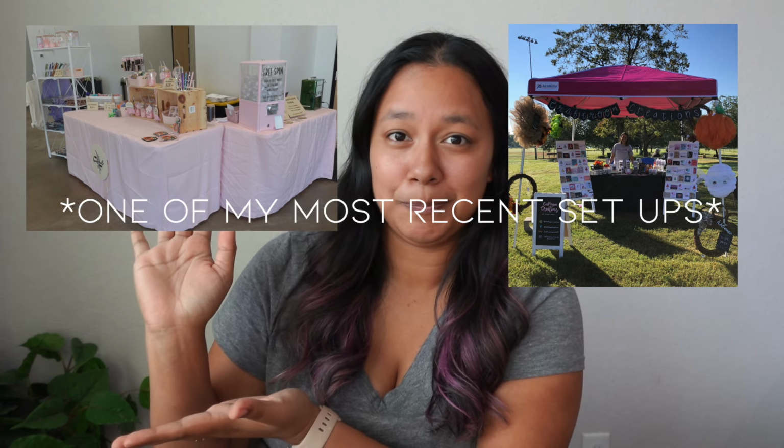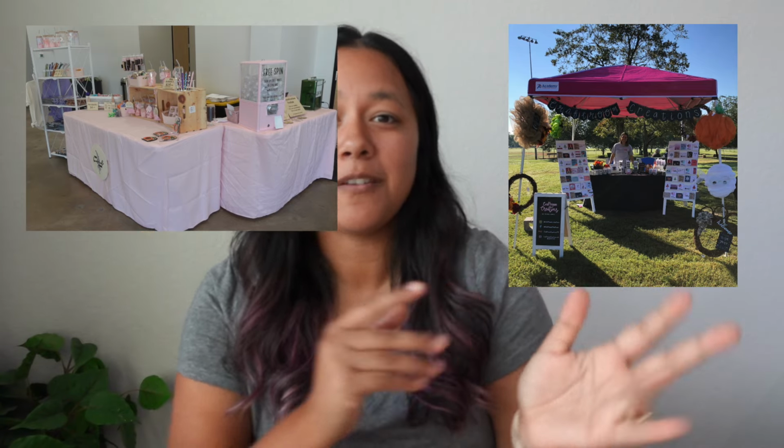I will show you guys, which I have shown you guys in previous videos, but in case you are new, here is my very first market setup. And here is my current market setup. Or at least the most recent one. It's constantly changing. Every market, there's always something different. So yeah, this is where we have been and where we are now.